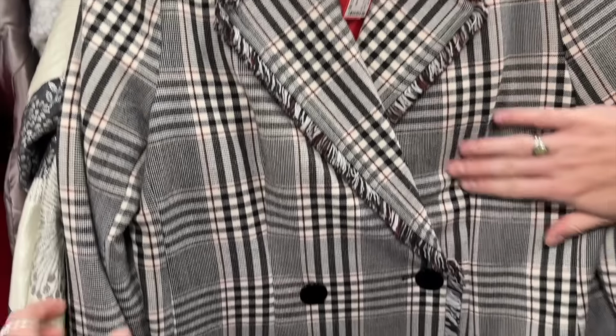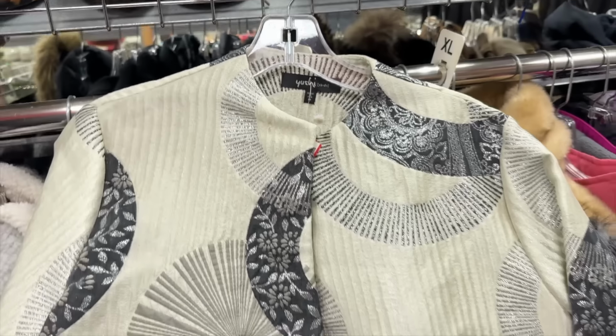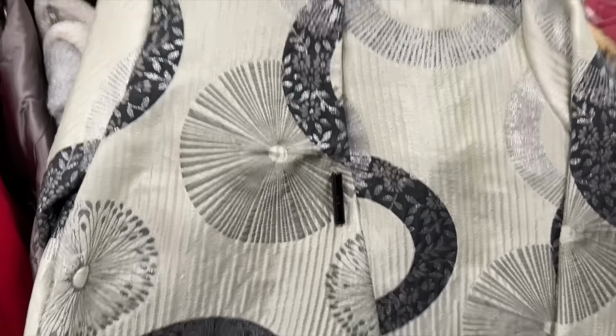I also found this blazer. It's by a brand called Yest. I don't know anything about that, but I thought it was cute. And then this was a Leith brand. The comps were all over the place, so I skipped it.